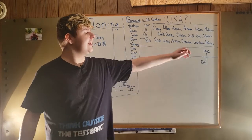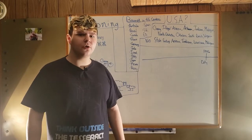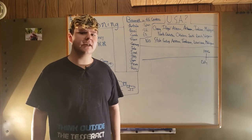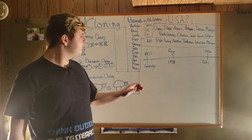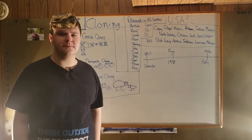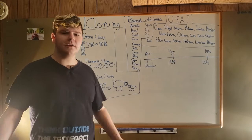This all started in 1996 when a sheep named Dolly was cloned, and it was the first mammal to ever be cloned. Therefore, countries had to start taking sides on what to do in case someone wanted to clone a human. Dolly wasn't the first animal to be cloned, though. There were a few before her, including a salamander in 1902 and some frogs in 1958. But after Dolly, scientists started cloning mammals and other animals, as well as many other things.